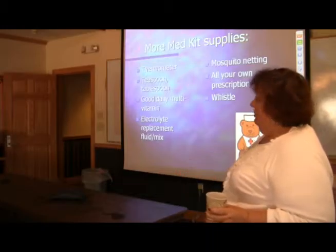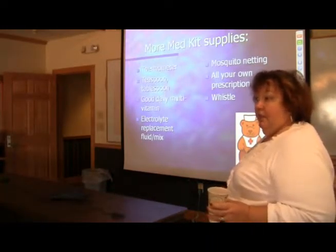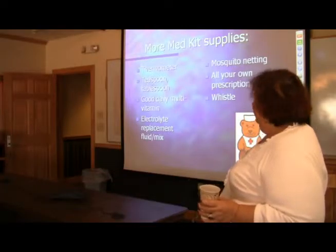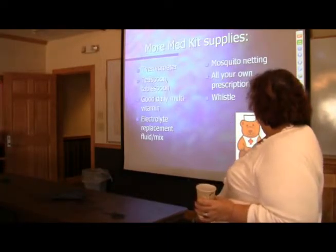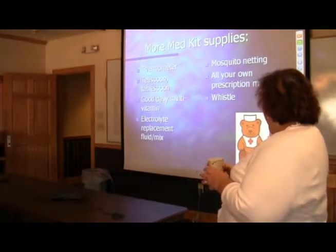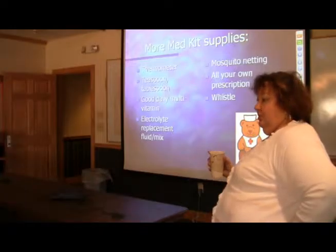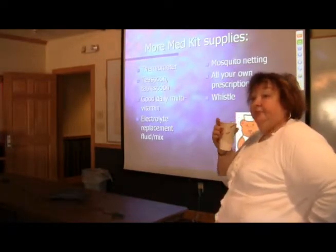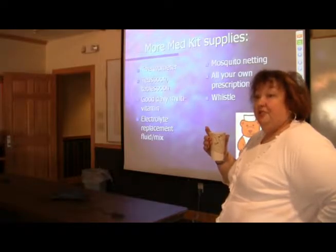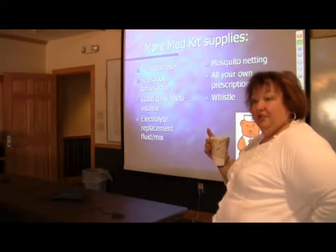You need a thermometer. You need to know if you have a fever or not, especially with diarrhea. You need a teaspoon or tablespoon to measure if you made your own rehydration stuff. A good daily vitamin, because you may not be getting an adequate diet in for yourself. Know and bring your own electrolyte replacement stuff. Mosquito netting if you're going to be in a malaria part of the world. All your own prescriptions and a whistle.